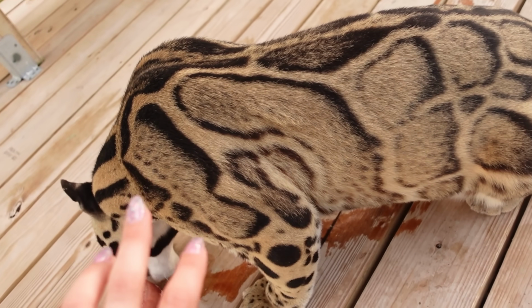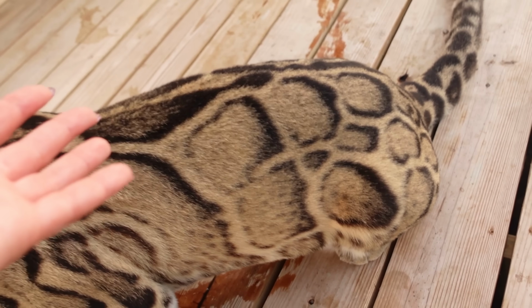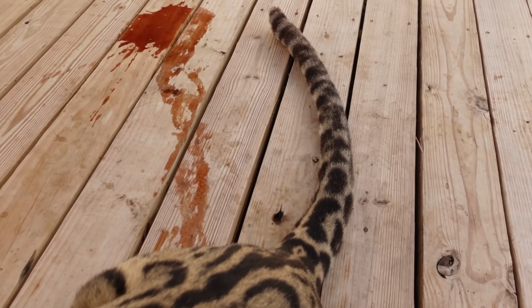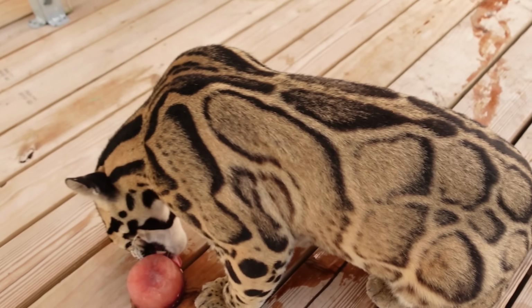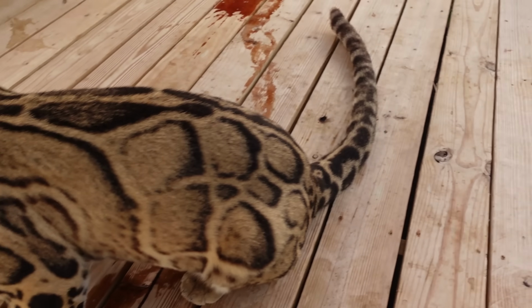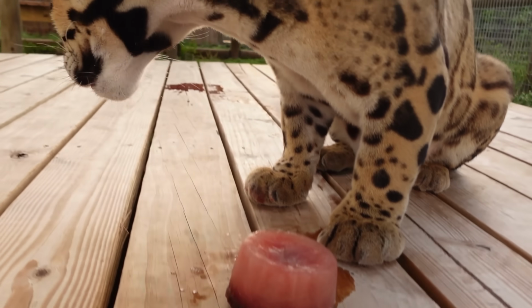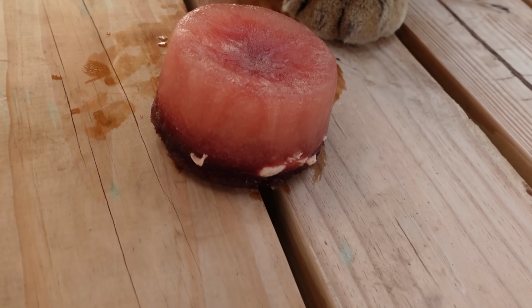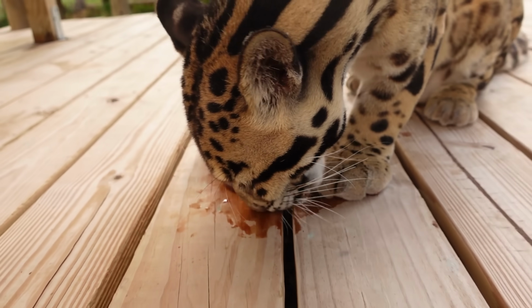Now they're not perfect, they're kind of all over the place, and that's how they get their name, because they honestly look like clouds right here. And look at his extremely long tail, guys. If I could show you how long his tail is compared to his body, it's literally the size of his body, because in the wild, clouded leopards love to climb trees, so it helps them balance, and he is doing a great job of licking to the center of the Tootsie Rolls. So we're gonna let him do his thing, and we're gonna head to Miss Nebula, our female clouded leopard.